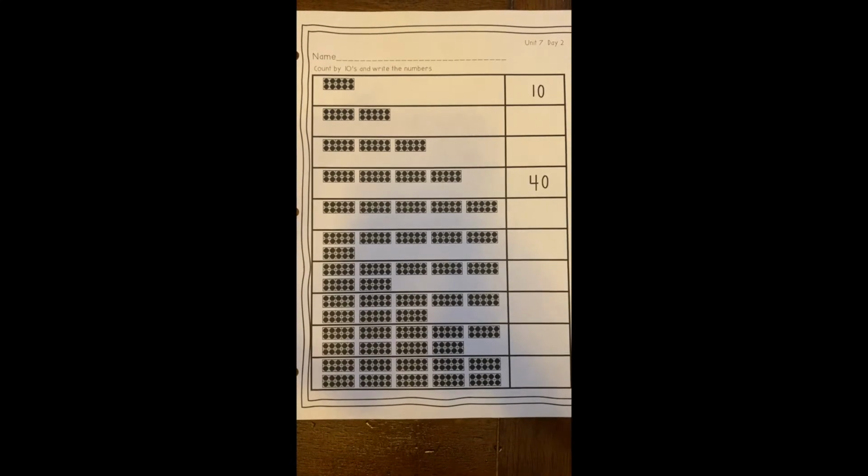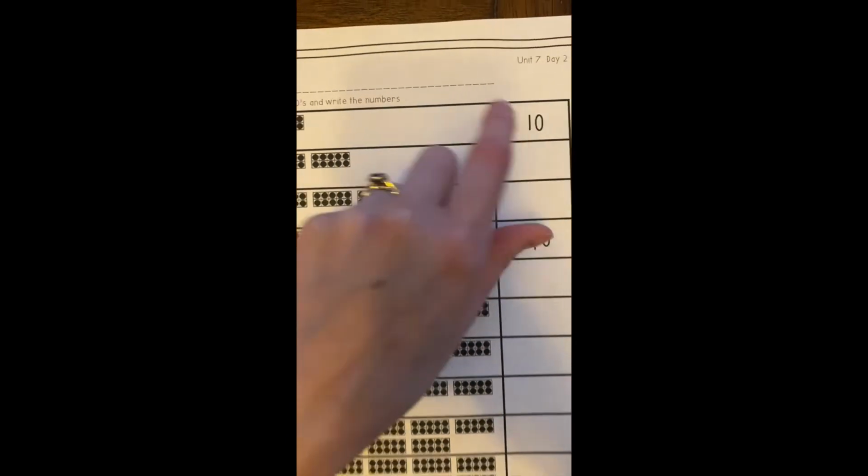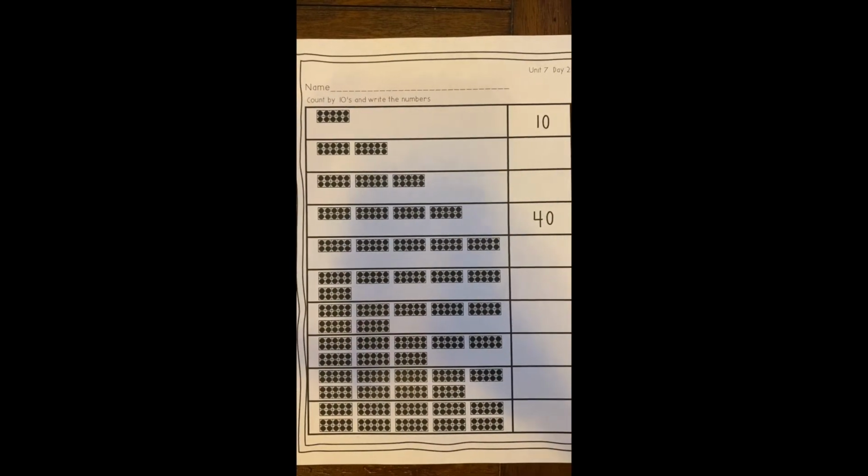All right, this is your math paper today, and I'm going to get really close over here so that we can see this 10 frame is full. Each box in this 10 frame has a dot in it. So if each one is full, that means how many dots do we have? 10. Good. They already wrote that number for you. So because we have 10, it says 10.